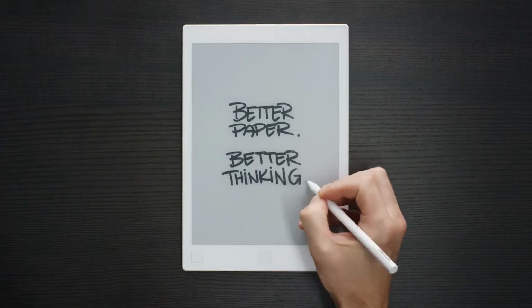An elegant tool for a smarter world. The device for paper people. reMarkable, better paper, better thinking.